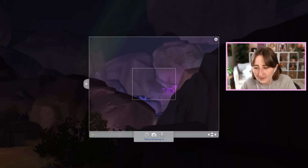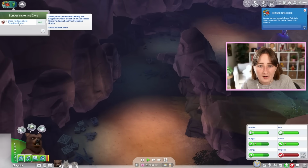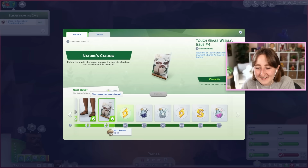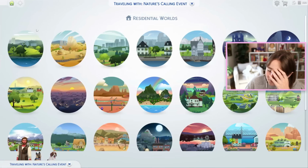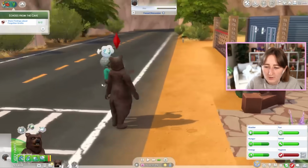Okay, take photos from the cave. Oh, cool, with the crystals. Let's get some different angles here. Share findings about Forgotten Grotto. Are you kidding me? That's it? We also just got the next reward. This is the Nature's Calling Touch Grass Weekly issue 4, the last of them. So I just leave and like talk to somebody, I guess. Share findings about Forgotten Grotto.